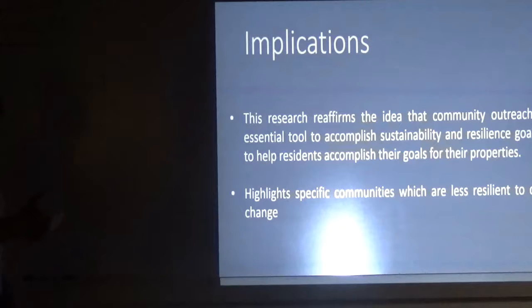Because especially in the Midwest, that means lots of drought, lots of flooding. And if you don't really have a healthy environment, which in urban areas, that means your yard, you're going to be very, very susceptible to that. And that can have a lot of negative health and financial impacts.